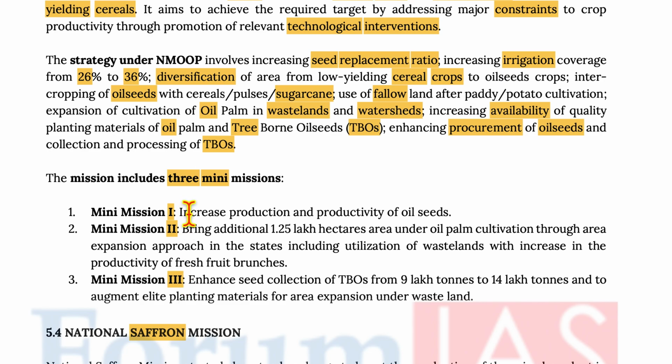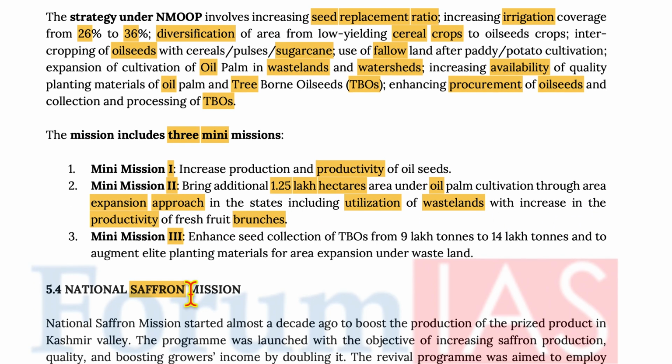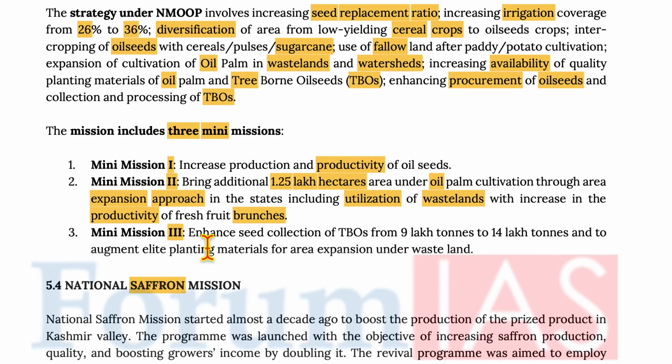So, the first mini mission is focused on increasing production and productivity of oilseeds, whereas mini mission 2 will bring an additional 1.2 lakh hectares of area under oil palm cultivation through an area expansion approach in states, including utilization of wasteland, with an increase in the productivity of fresh fruit bunches. Now, mini mission third will focus on enhancing the seed collection of tree-borne oilseeds from 9 lakh tons to 14 lakh tons and to augment elite planting material for area expansion under wasteland.